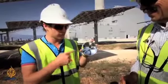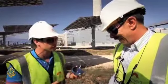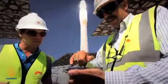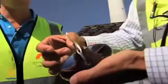Santiago's brought along one of these miniature parabolic mirrors, which I guess is almost like a perfect scale model of your solar tower. Yes, the tower is in the middle of a circle of heliostats, and every heliostat is taking a different angle to reflect the light on top of the tower and then to concentrate all the energy on a single spot.